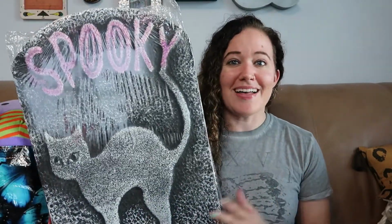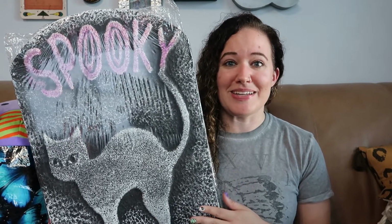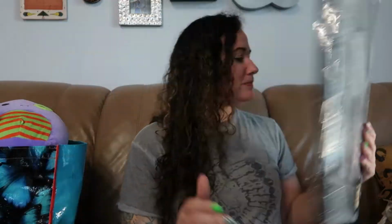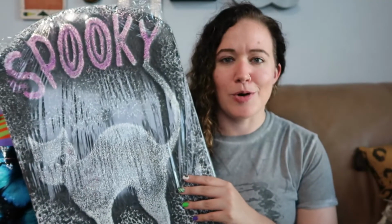Oh, Five Below. Read, K, read. But I love Halloween. It's the best holiday in my humble opinion, and I'm excited to decorate, so this will definitely go out front of my home. Get it together, K. Anyways, here are some plushies.